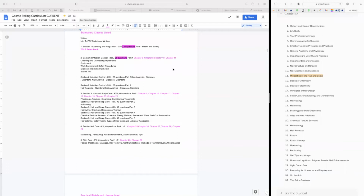A great way to help yourself is to do the vocabulary and get really, really comfortable with the vocabulary as soon as possible from every chapter listed. It's a pro tip. If you want to study smarter, study the vocabulary. It's a great way to capture the core information before you actually worry about answering questions and things like that.